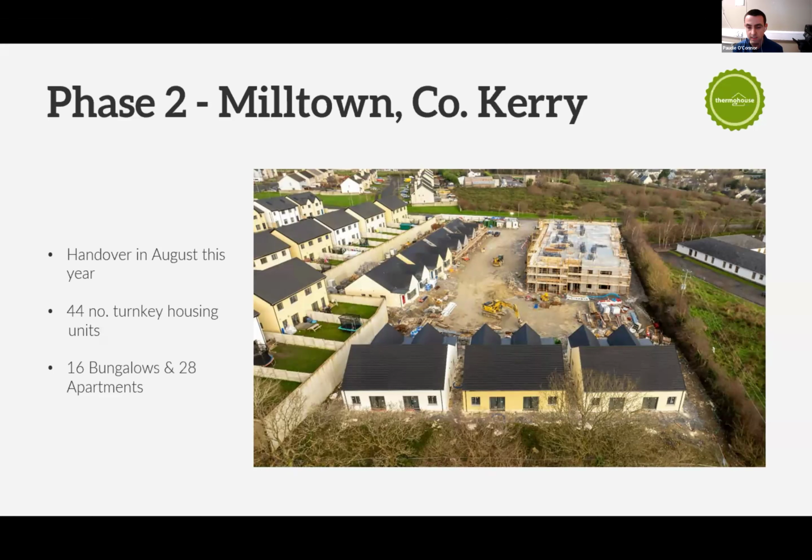So I suppose in the last 3 years, between Limerick, Kildare, and Dublin, as an installer, Thermohouse has been a subcontractor on a total of 250 housing units. And then on our own developments with MC Group, in the last 3 or 4 years, we've been involved in 187 units handed over as turnkey for Fluid. So that's a brief overview of us.